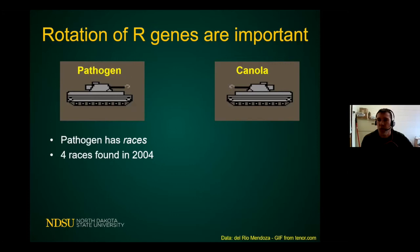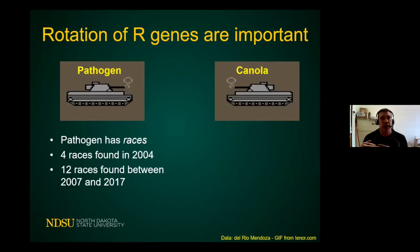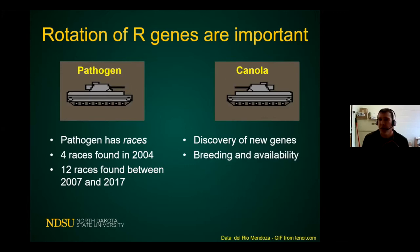In 2004, there were only 4 races that were found in North Dakota. And over the next decade, there were 12 races found. And this is probably going to continue because the pathogen is overcoming the genes as quick as we put them out. So on the other side, you have canola, and canola is essentially battling this pathogen in trench warfare. But it's the discovery of new genes by pathologists and breeders, and then incorporating them into varieties or hybrids that we can actively use. And that's slow. That's a slow process.